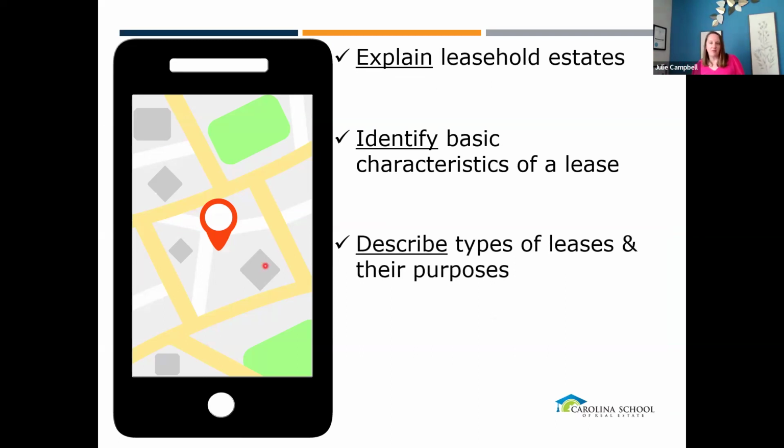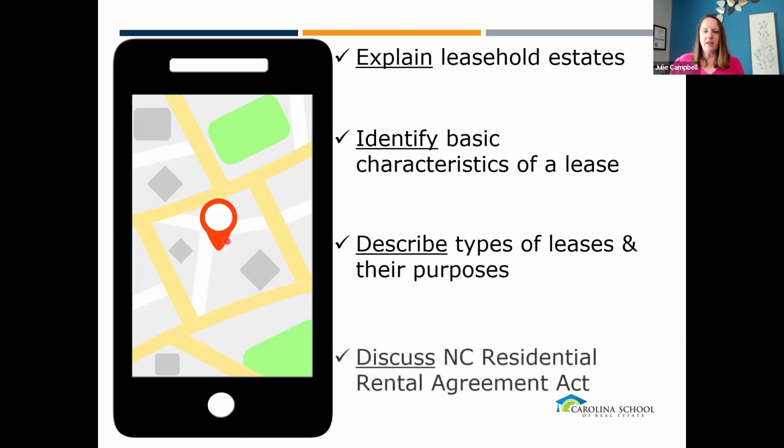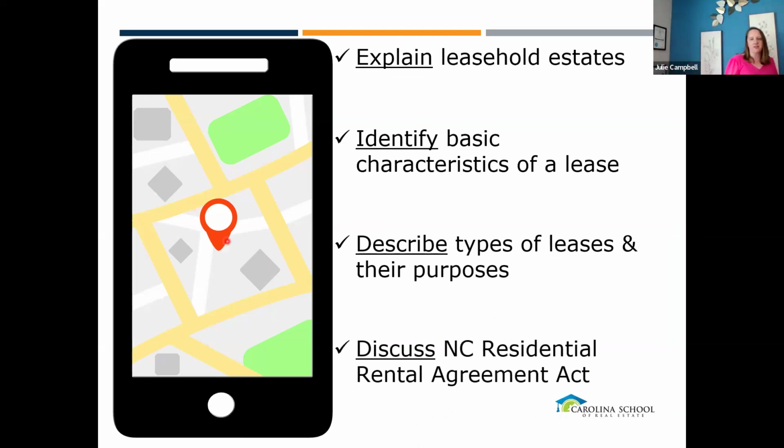We have more than one type of lease. So we're going to talk about the different types of leases and their purposes. And then we're going to talk about something called the North Carolina Residential Rental Agreement Act that defines the relationship in North Carolina between the tenant and the landlord. Great candidate for a state-specific test question, talking specifically about the North Carolina Residential Rental Agreement Act. So the first thing we need to do, I am starting on page 322.